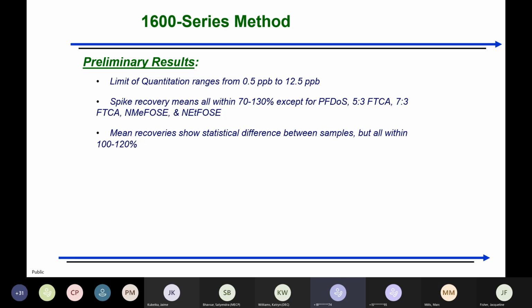First, the limit of quantitation that's achievable ranges from 0.5 ppb for most analytes to 12.5 for two of the analytes that were requested to be added that aren't included in 533 or 537.1. The mean spike recoveries appear to all be within 70 to 130% recovery, except for just a handful of analytes.